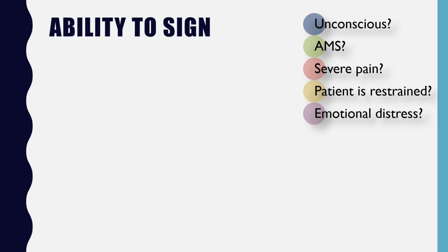Just have the nurse sign. And you can write emotional distress. If they're restrained, they're probably unable to sign because you have them tied down. Or as a result of chemicals, they are also unconscious. And then severe pain. So if it causes them significant pain to sign, you can use that as a reason because they probably don't want to move their arms.